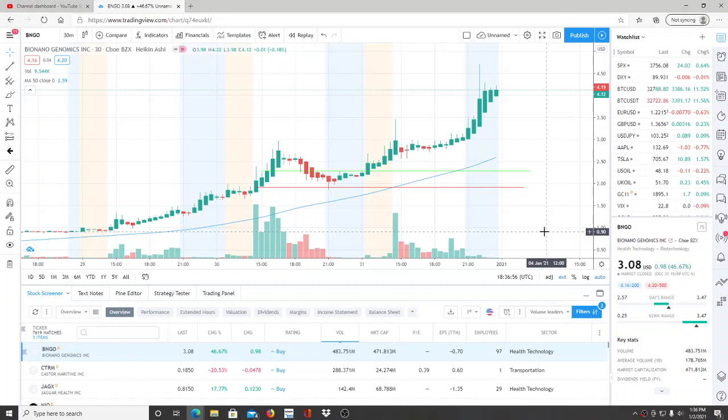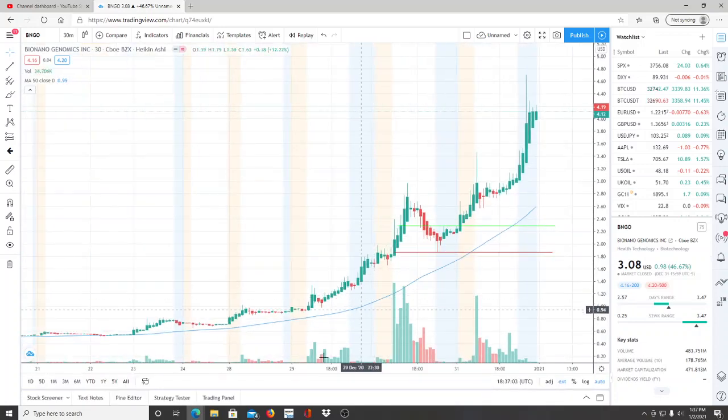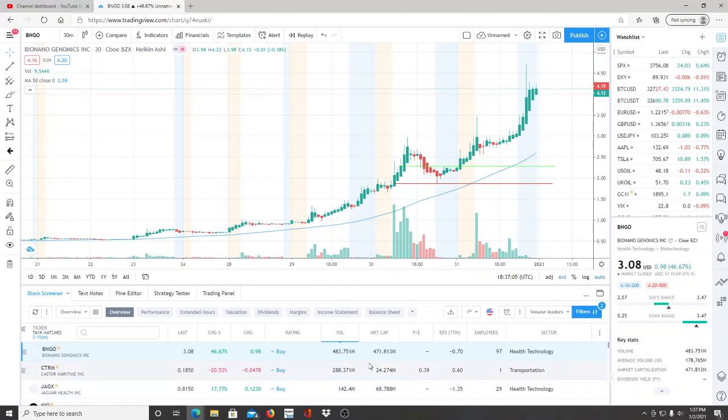Before we start moving our resistance and support, I want us to see how this has been rallying and also the type of volume that it's had, right? And if we put the 1 week, I think this is one of the most traded stocks for the week, or almost. It's in the top ones. There we go. It's actually the top traded stock of the week.